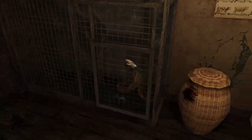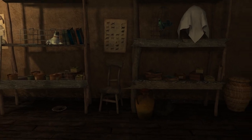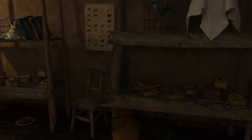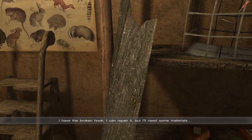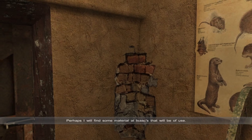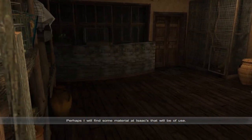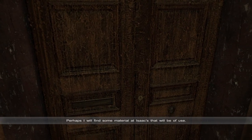Well, I could release it and just let it bite you. I need something. I have the broken hook. I can repair it, but I'll need some materials. Perhaps I'll find some material at Isaac's that will be of use. Oh my god, I have to walk back over there. Really dragging out that playtime here.